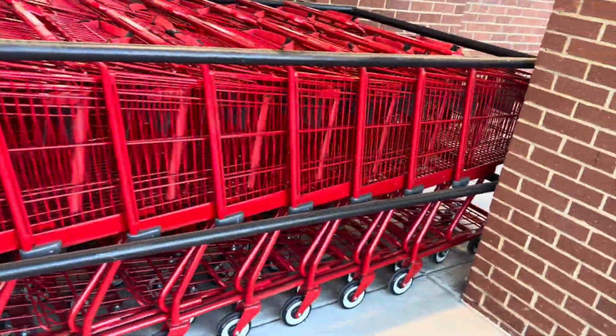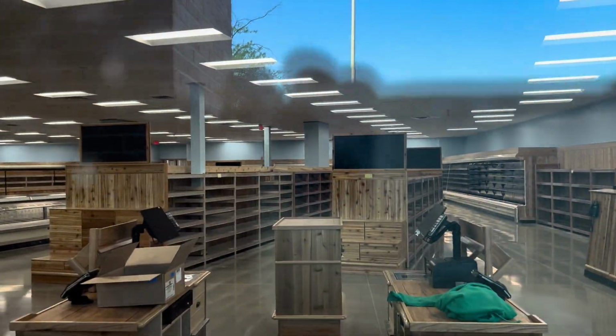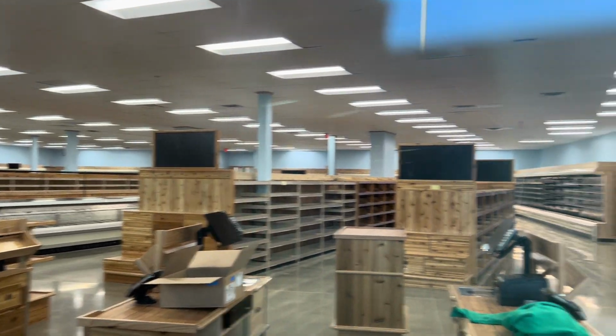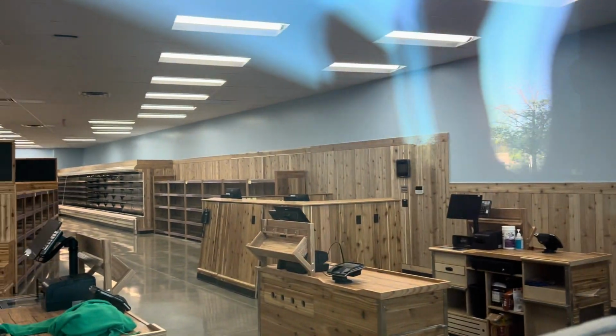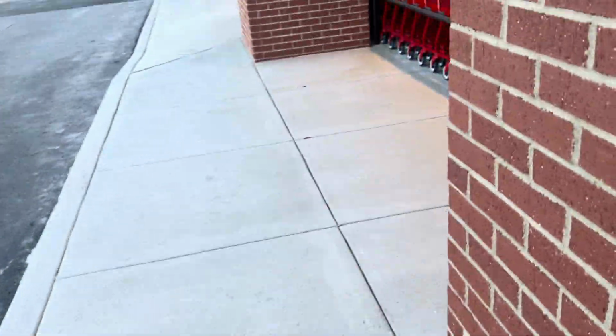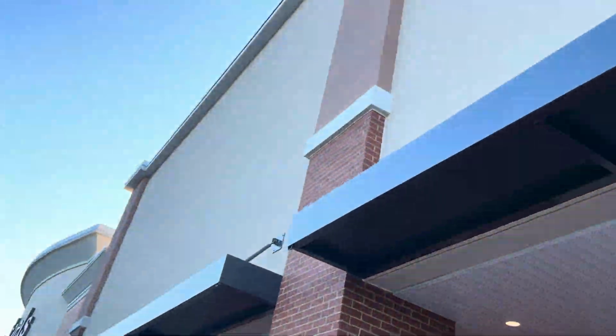Yeah, there's still nothing there, but I think they should open by now. I can't even put my phone up there. Might be able to get it from this angle. But that's it. There's somebody looking at me passing by. There's still not a Trader Joe's sign.